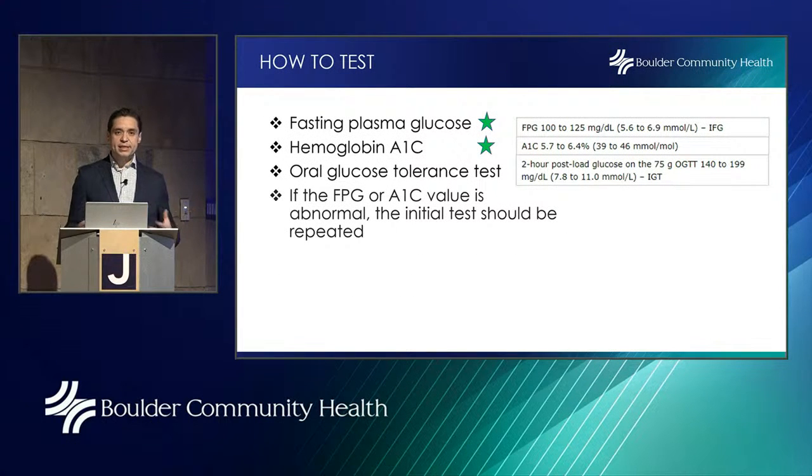So how do we test? How do we screen for pre-diabetes and for diabetes? There are 3 tests that we have, but there are usually 2 that we use because they are easier to use and easier to order. One is a fasting glucose. Fasting is considered at least 8 hours with no food. And the other test is the hemoglobin A1C.